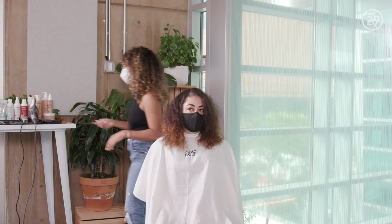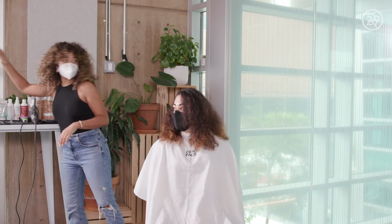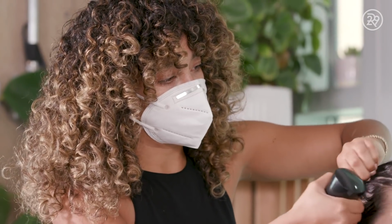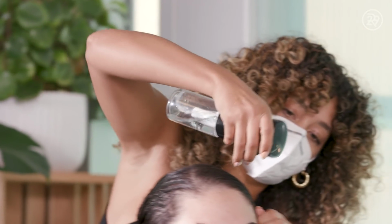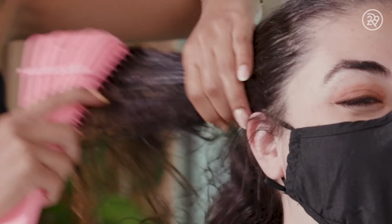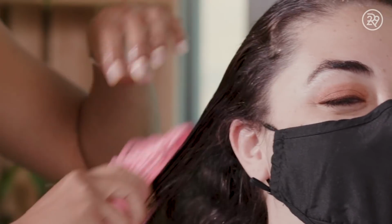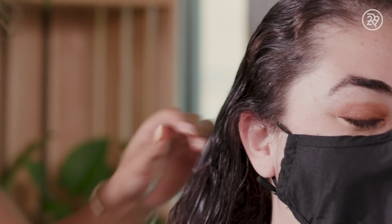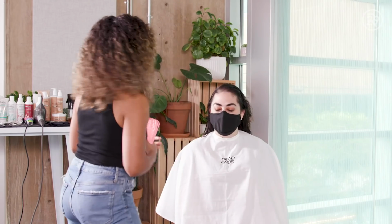I'm gonna go in and use a spray bottle and wet all her hair. You always want the hair to be extremely wet when you're applying product to curly hair. This ensures that you're getting frizz-free curls and they're extremely defined and they're doing the best that they can. Curly hair is incredibly complex, so it's important that you go to someone that actually knows what they're doing, understands the science behind textures.